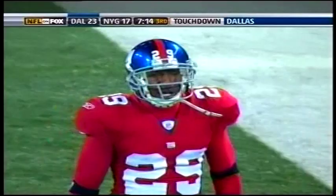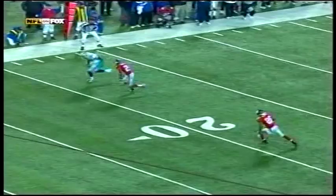Well, we've seen Sam Madison on Terrell Owens a lot tonight. Madison tries to get his hands on Owens, and then once he misses, Owens just has too much speed, and Sam Madison can't run like he used to, and it's just no contest.